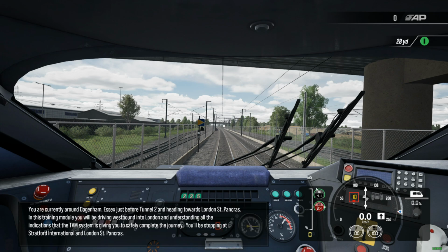So you're currently around Dagenham, Essex, just before Tunnel 2 and heading towards London St Pancras. In this training module, you'll be driving westbound into London and understanding all the indications that the TVM system is giving you to safely complete the journey. You'll be stopping at Stratford International and London St Pancras.